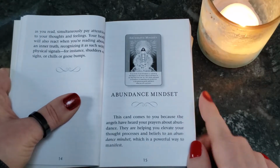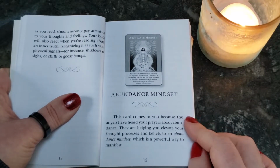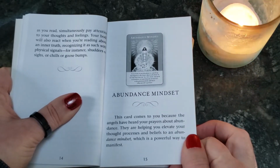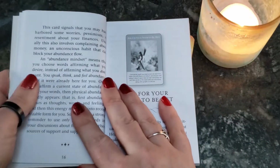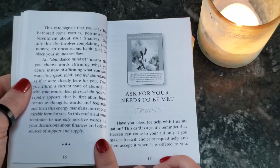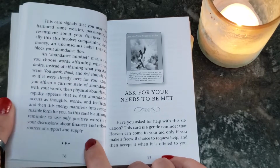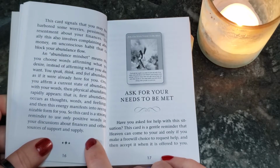And this is the first card. The card comes to you because the angels have heard your prayers. Let's see what else she talks about. It signals you may have harbored some worries, pessimism, abundance mindset. That's pretty much it.